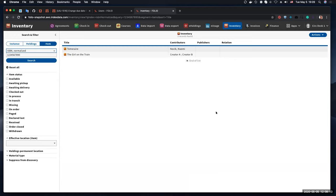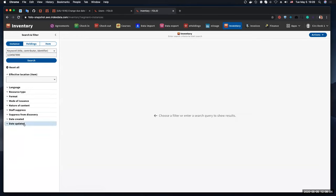And the last feature in my demo today is the ability to filter instance records by date updated. This is very similar to the filter on instances by date created, which was demoed in the last demo session. I'm going to remind you how it works.